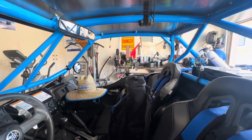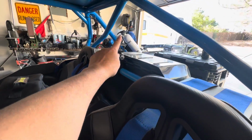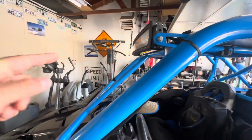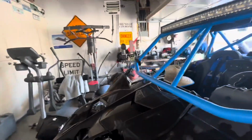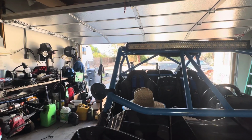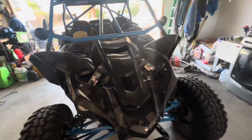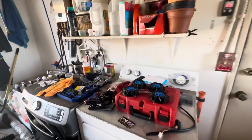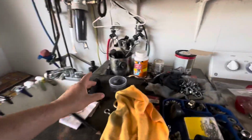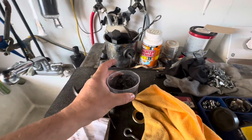Car is 99.97% complete. Mounted this GoPro mount here. I have one here and I have one there, because the other one I had on the other car is broke. Broke it in the crash. But anyway, that's pretty much all I got. I got the skid plate on here, got these bolts. I'm assuming it's working.